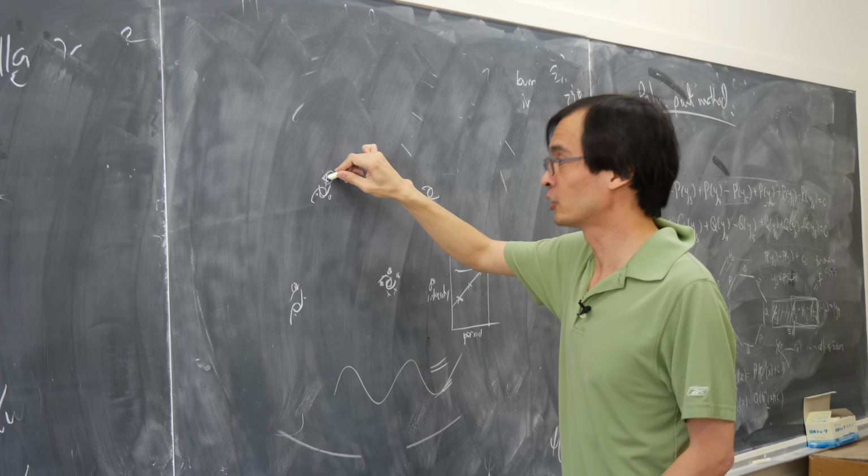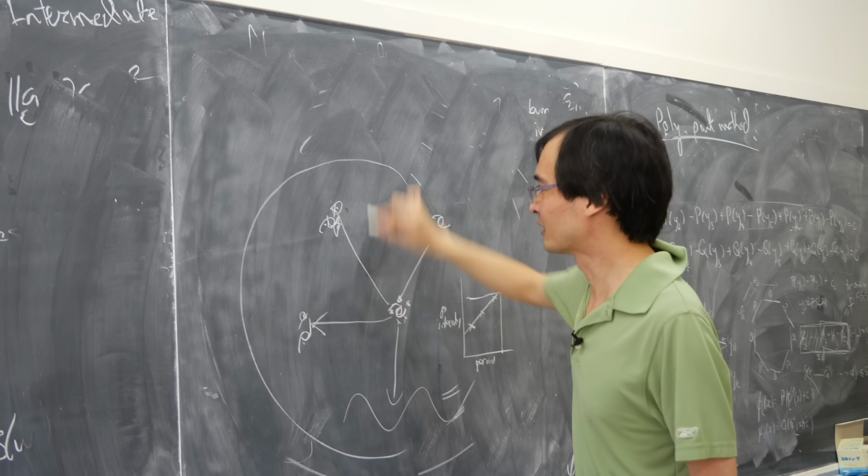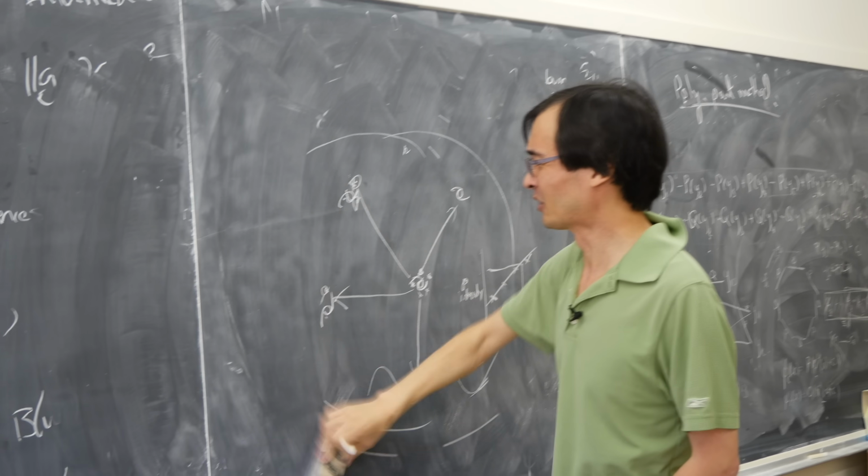So now you know how bright it should be, and you know how bright it looks, you can measure its distance. That gave the next rung of the ladder, so a couple thousand galaxies where you can measure the distance. But that, again, is only a tiny portion of the universe.